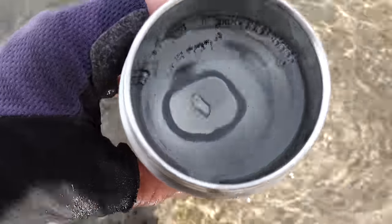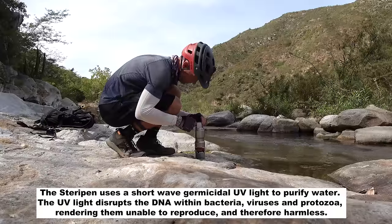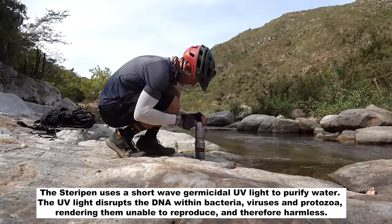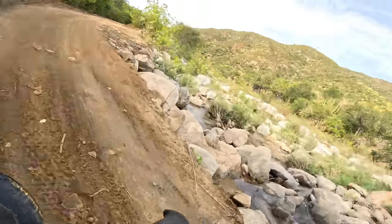Time to use my little lightsaber, my UV pen, to filter some water. Check it out. It's just gonna do its magic in there, kill all the bacteria. Woo! I like riding through the water. It cools off my feet.